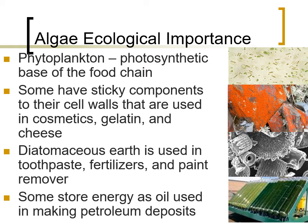It's also used as what's called diatomaceous earth because some of these phytoplankton have these kind of hard, scrapey exoskeleton type structures. And so they put it in toothpaste to help clean the stuff off your teeth. It's used in fertilizers. It's also used as a natural flea remedy because the fleas are so tiny, they walk through the stuff and it scrapes the flea's exoskeleton and dehydrates the fleas, and then they die. And it's also found in paint remover, so it's all kinds of scrapey stuff.